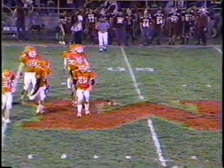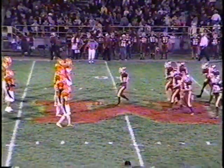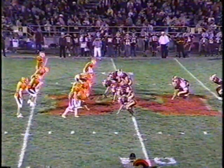Talking about Logan losing, they're 1-5, and they've really got a good football team. They've just played a killer schedule. They've lost 2 games by 3 points, another one by 1, losing to Jackson last week by 7.